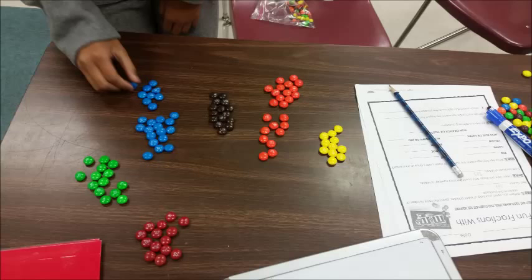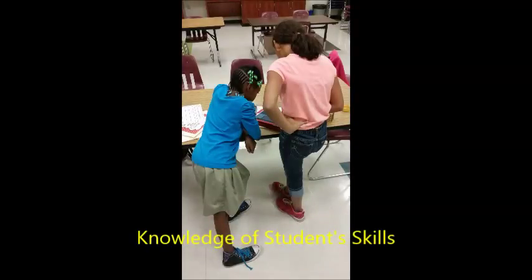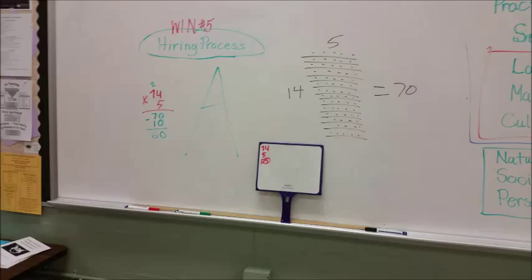Other students could think more abstract and figure out the answers just by looking at the numbers. It is important for teachers to know the skills of their students so they can plan their lessons accordingly. Some students work well in groups while others work better alone. My student really enjoyed working with her peers, but the one-on-one tutoring did not allow that. But I did let her work with another student at the end of some of the sessions to socialize and relax.